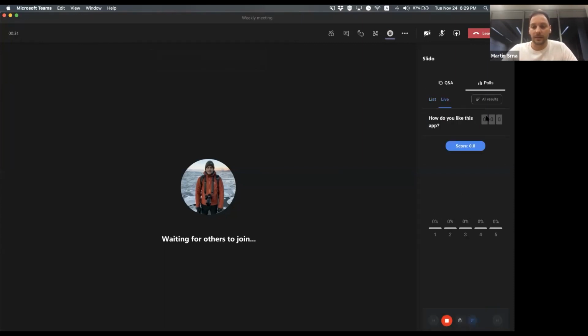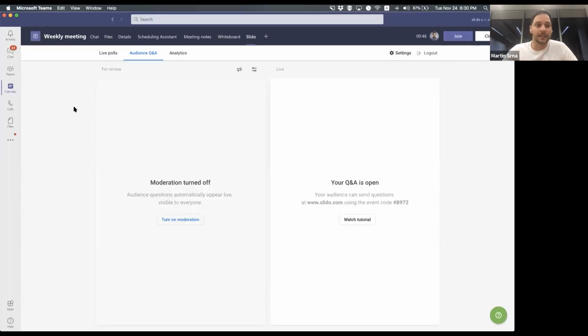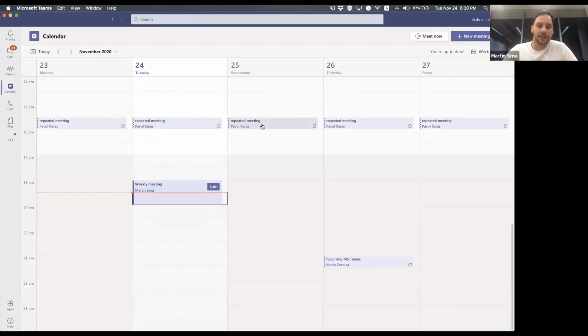Once I activate it, if I had some attendees, you would be seeing the results directly here. The best thing about this integration is that only you as a host have to add the Slido app to your meeting. When it comes to the attendees, let me share the attendee view now.